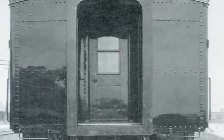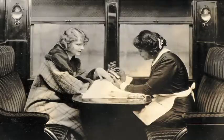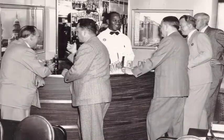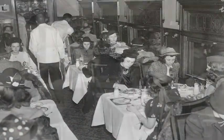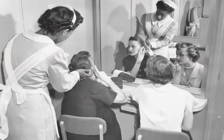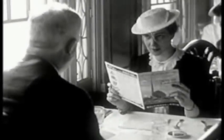The invention of the closed vestibule in 1887 allowed passengers to safely walk to different cars in the train, therefore encouraging railroads to provide more specialty cars and services. While en route to their destination, passengers could patronize dining cars, lounge and parlor cars, hair salons and barber shops, and even libraries. By the 20th century, riding on the railroad was like traveling in a luxury hotel on wheels.